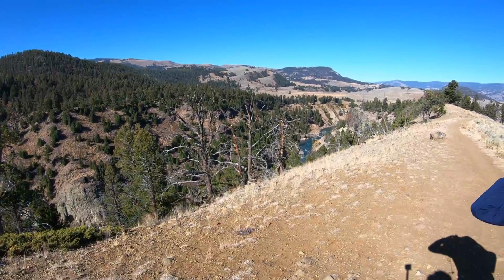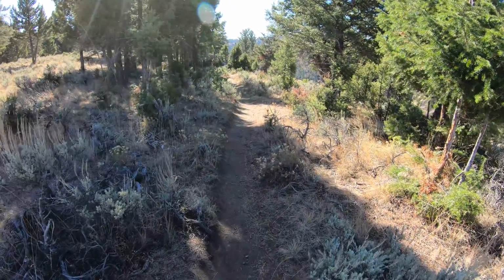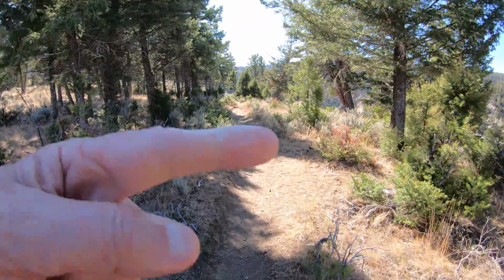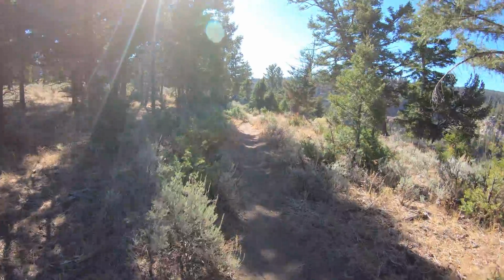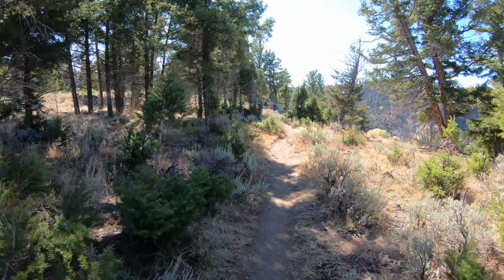Is it uphill or pretty level now? It's pretty level. Well, we climbed up this hill. It was kind of a steep climb. And we're going alongside, on the right over there is Yellowstone River, which I have on the video. But there's the rest of our group up ahead.